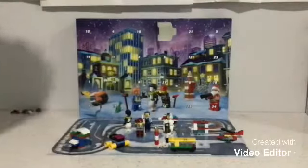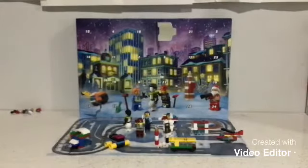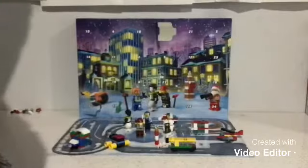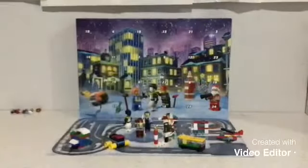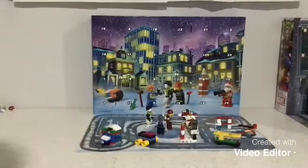So here are the extra pieces that come with this. We've got two studs, a jumper plate, a cherry, and a little campfire piece there. So I'm going to put this down in here. Day 14 tomorrow.